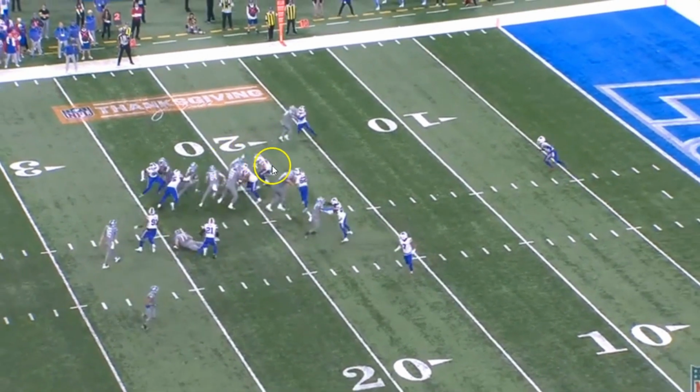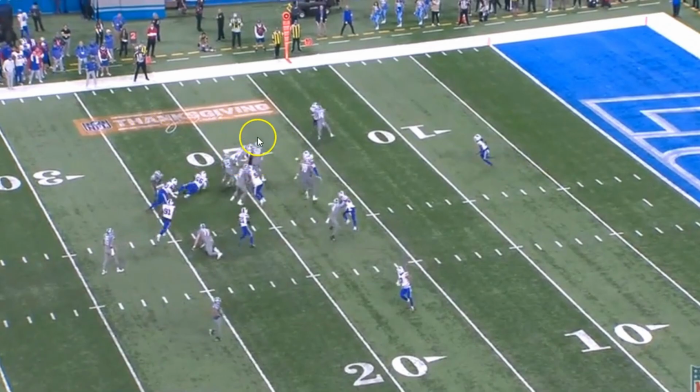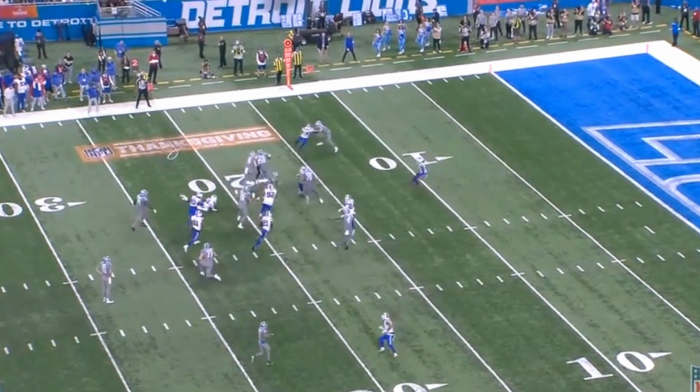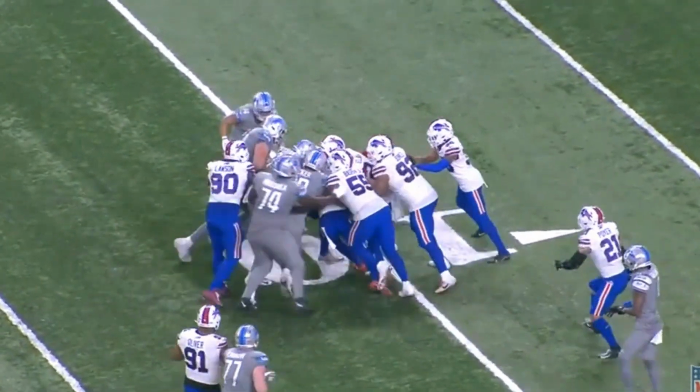You see him right here make contact with the linebacker. And from here, just watch how much he dominates this guy. And he takes this guy 20 yards all the way to the sideline. That's a really nice job.